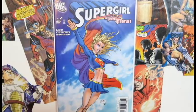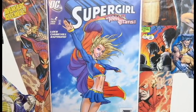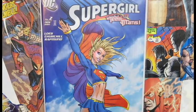The next book I picked up, this one I got at Half Price Books. It is an awesome cover. It's Supergirl number 2. And those of you who know me know that I'm a huge Michael Turner fan. This is a Michael Turner cover, a Supergirl Michael Turner cover, which for me makes it even more awesome. So I really like this cover art a lot, and that's why I picked this one up. Michael Turner has passed away, so this is kind of the only artwork we're ever going to have of his. And so whenever I see it, I do pick it up because I'm still a big fan of his.